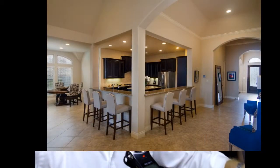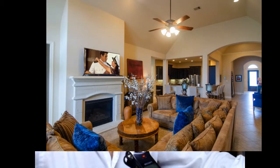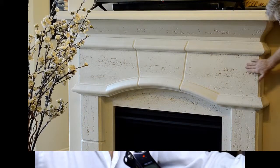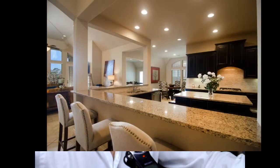Now that's going to be the wide open kitchen area right here. And here is the family room with the stone fireplace, and me giving it a little extra attention here to really show it off. Wall of windows for the family room. And here's another shot of the island kitchen. And when you look at this kitchen, here's another shot right here.